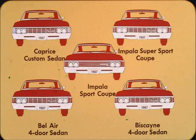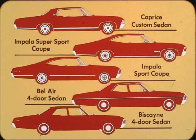Let's review styling differences of the new Chevrolets. First, front end styling. The Caprice front appearance is set off by lights in the outer edge of the front fender. The Impala Super Sport models are distinguished by the black grille treatment. From the side, Caprice has a distinctive profile, and the Impala Super Sport and Impala Sport Coupes share the new flowback roof styling, while the Impala Sport Sedan has its own individual roof design.